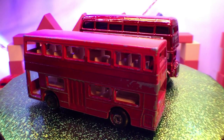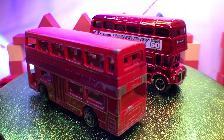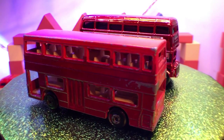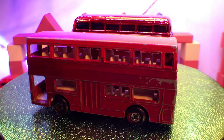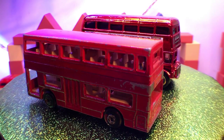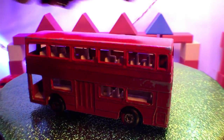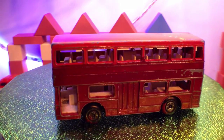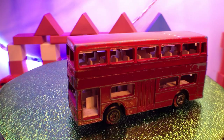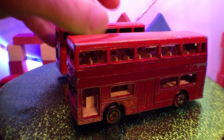You can see the rear engine there, as opposed to the front engine on the old Routemaster. And this allowed a little bit more capacity up front for the driver and the stepping on of the passengers. So it's got the double doors there. That centre door is usually for people so they can get off the bus. Getting on at the front, getting off in the middle.